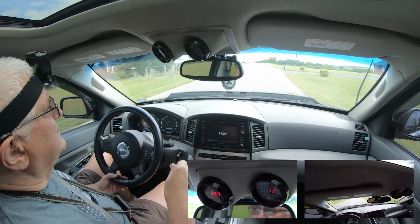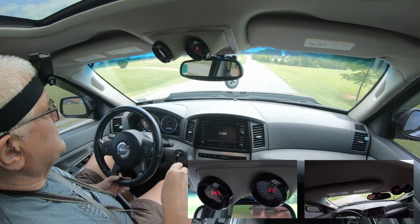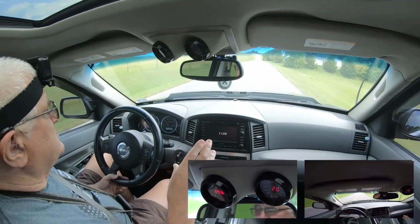This thing right here is so gentle in normal driving, especially on 8-speeds, where they do a lot of downshifting because there's so many gears.